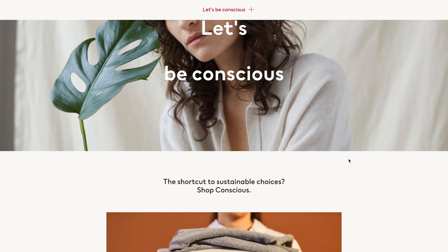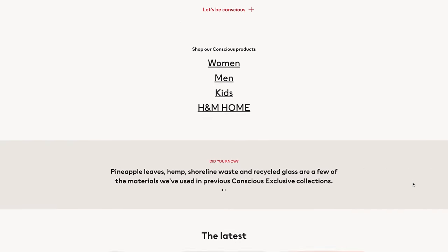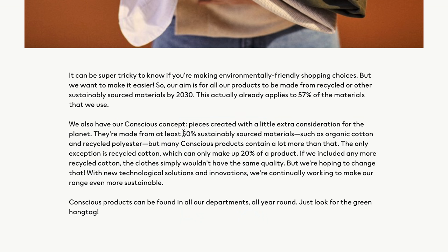Their conscious lineup does have some new, more sustainable fabric. They claim that at least 50% of the materials used in this lineup are sustainably sourced, like organic cotton, recycled polyester. But in general, this just seems like kind of the standard at this point. Like, nothing they're doing here is particularly overwhelming or awesome.